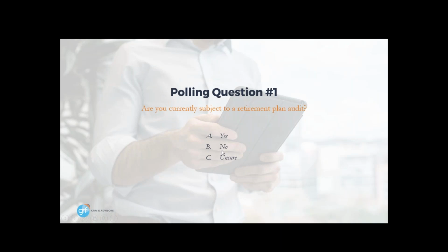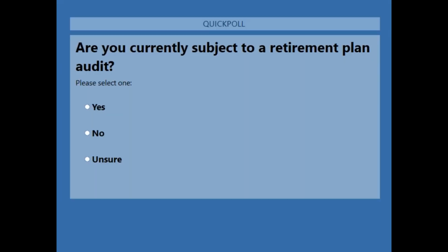We're going to put everybody to work right away and have you answer our first polling question, which is, are you currently subject to a retirement plan audit? A, yes, B, no, C, unsure. Please take a moment now to answer.